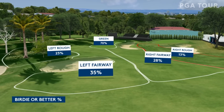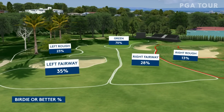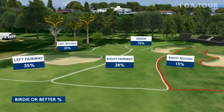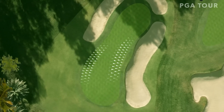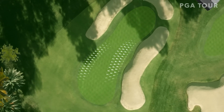The placement of the tee shot is critical. Those lucky enough to reach the green make birdie or better 70% of the time. Players have more success on the left side of the hole, with the right rough an especially difficult ask. Depending on where the drive lands, the player will have to negotiate a well-protected green that slopes to the back of the putting surface.